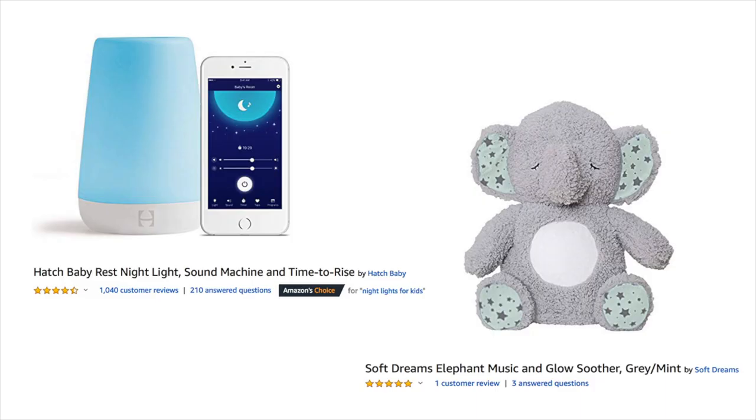Next are some sleeping aids. On the left is the Hatch Baby Rest Nightlight, Sound Machine, and Time to Rise. So Rest combines a nightlight, sound machine, and Time to Rise alert in one easy-to-use device that you can control from your phone: customize color, brightness, sound, volume, all of the good stuff. This will be great for midnight breastfeeding sessions, and then it will gradually get brighter when it's time to wake up for the day. This will be super nice to help build and maintain a really natural sleep cycle for the baby.